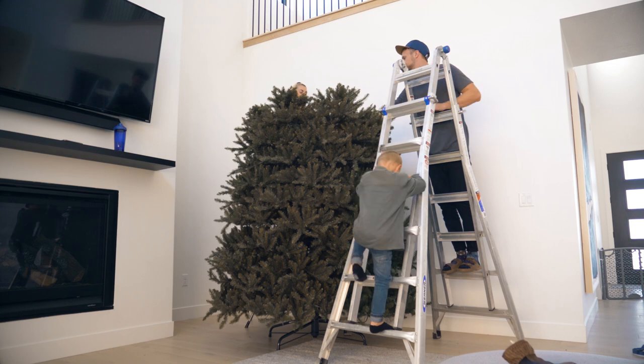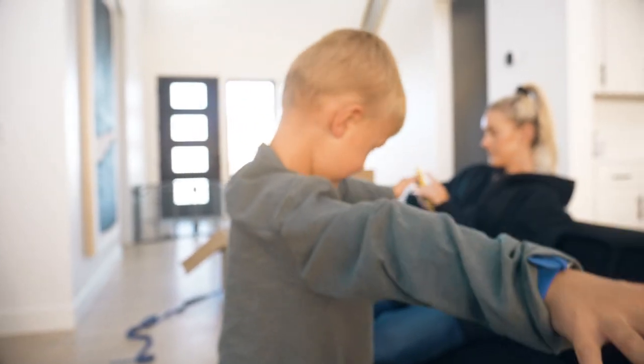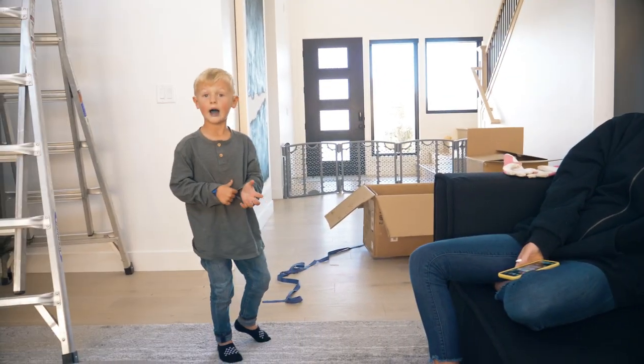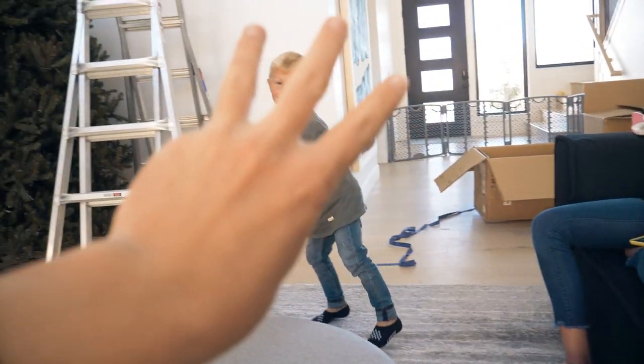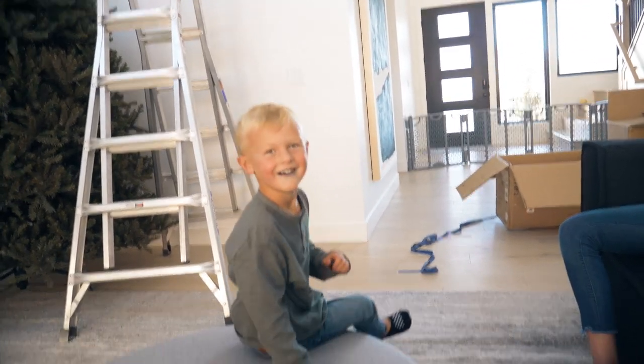What did we just do? What part of the tree did we just do? Oh! Did we get the ladders out because we're so tall? Yeah! What part's next? We did one, we did two, we did three. What comes after three? Four! We need to do four!